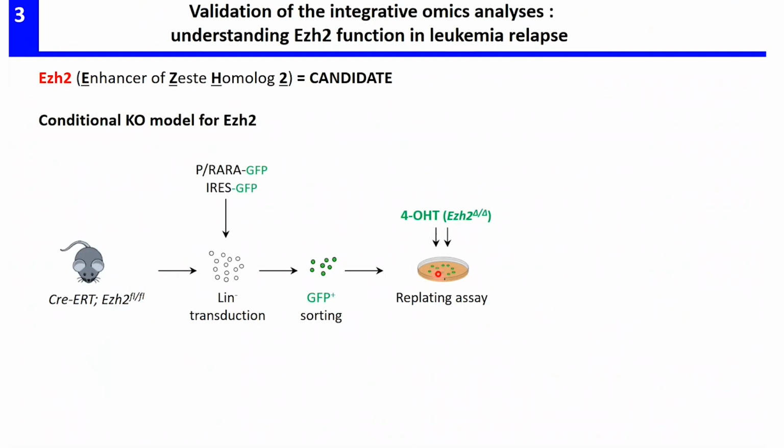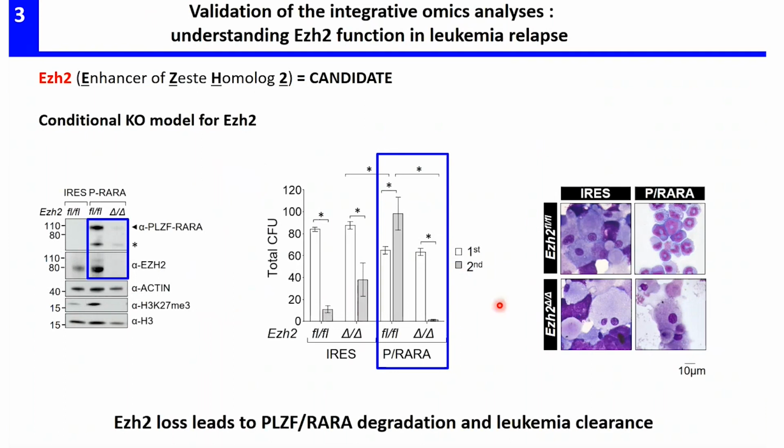To validate the relevance of EZH2 in our model, we used a conditional knockout model for EZH2. We purified lineage negative cells from these mice, and we transduced the cells with PLZF-RARA, and we induced in vitro EZH2 deletion, and we performed replating assays. What we found is that upon EZH2 deletion, we can observe PLZF-RARA degradation. The leukemic cells are not able to replate anymore, and EZH2 deletion also induces cell differentiation. So altogether, this data suggests that EZH2 loss leads to PLZF-RARA degradation and leukemia clearance.